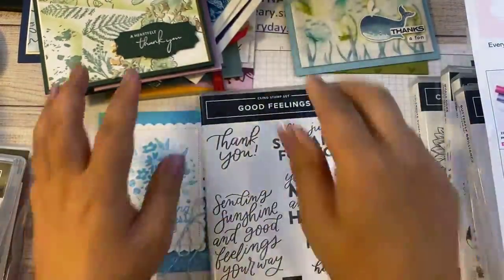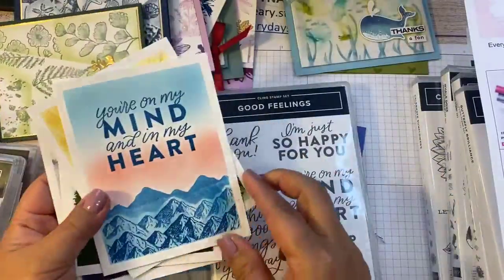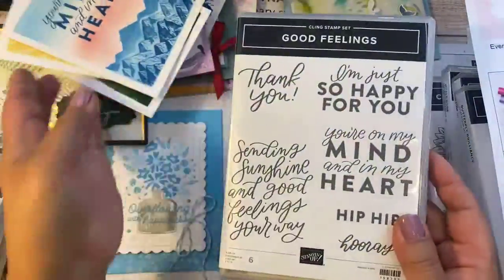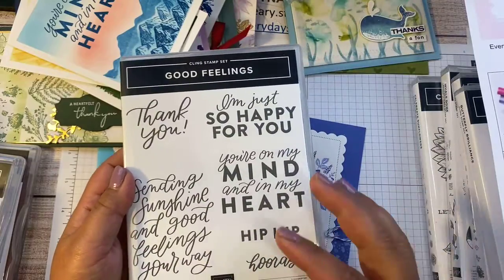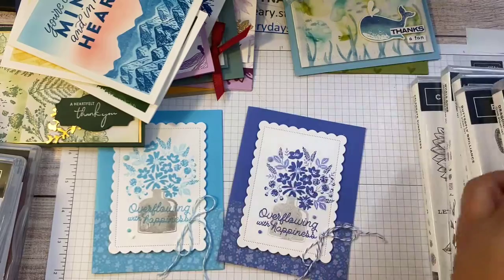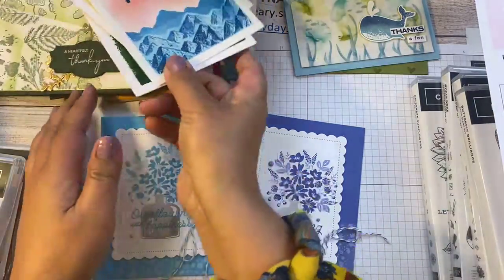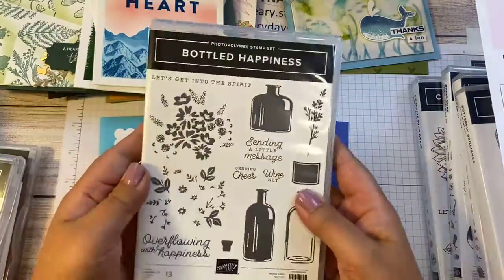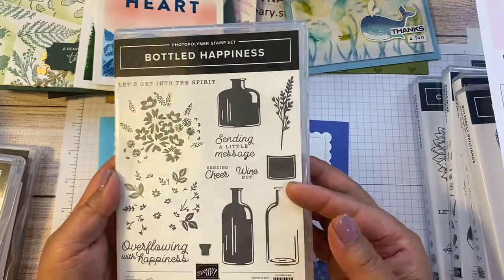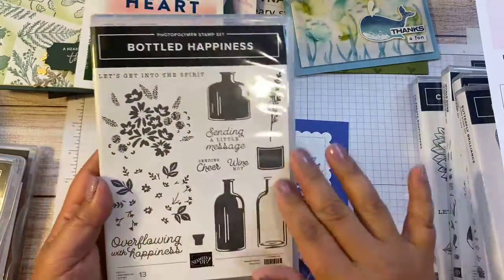All right, and this one. This is a new one, right? Maybe Sunlight. Sunprint. I think the stamp set is on sale, but if you're looking for the bundle, it's better to purchase it as a bundle to get that 10% off.